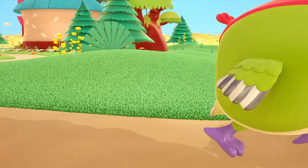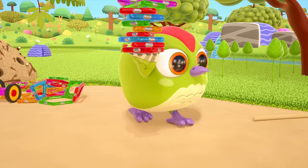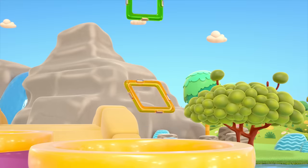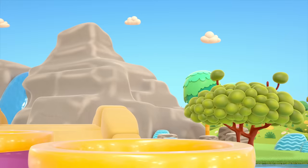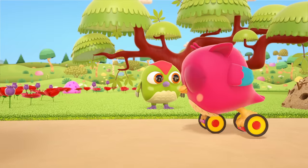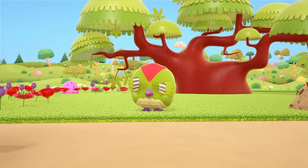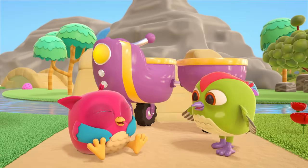We can put the magnets in the back of your truck. Or in the motorcycle. There really are lots of different shapes and parts. There's a triangle, a hexagon, a diamond, a square, a trapezium, and a circle in a square. Is that all of them? Those are wheels for the car. Hop Hop's made some roller skates out of them. Oh, you're not hurt, are you, Hop Hop? Let's play something safer.